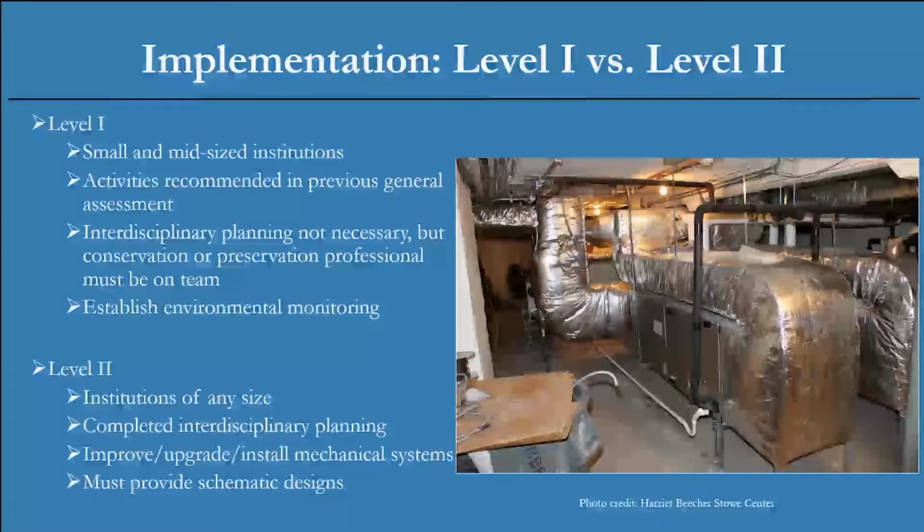You may note that some activities, such as installing storage systems or improving security and protection of collections, are eligible for both Level 1 and 2 implementation projects. Both Implementation 1 and 2 projects should focus on institutional sustainability or resilience.